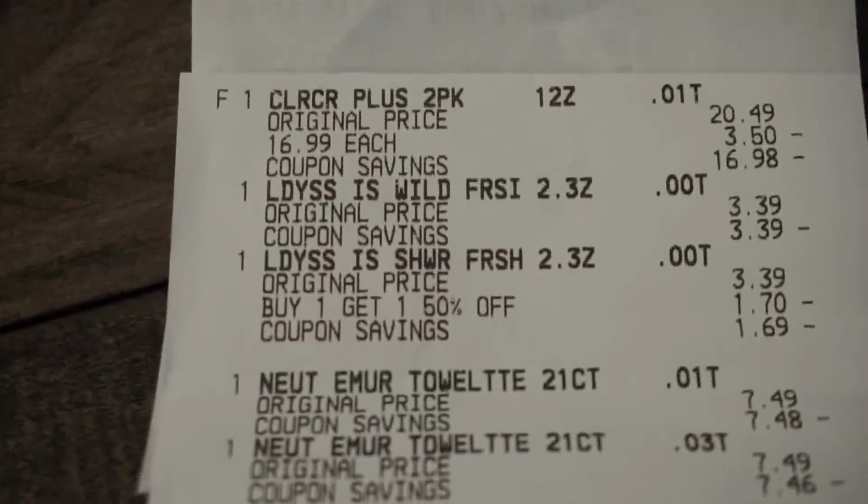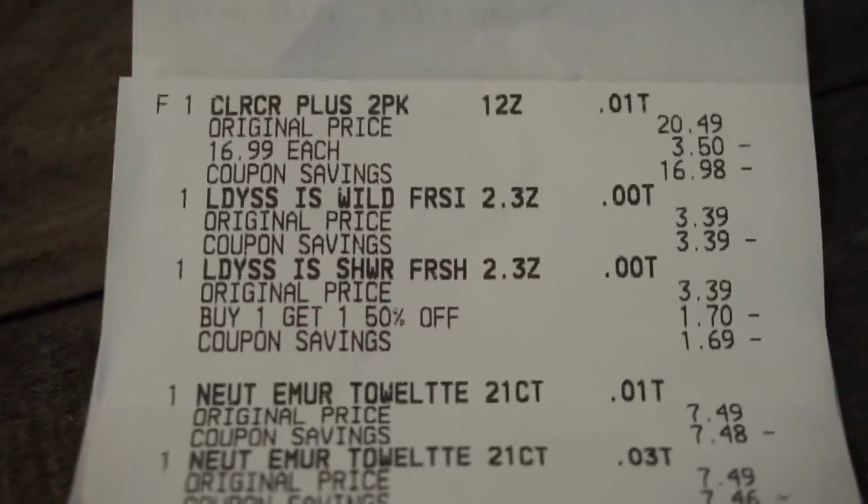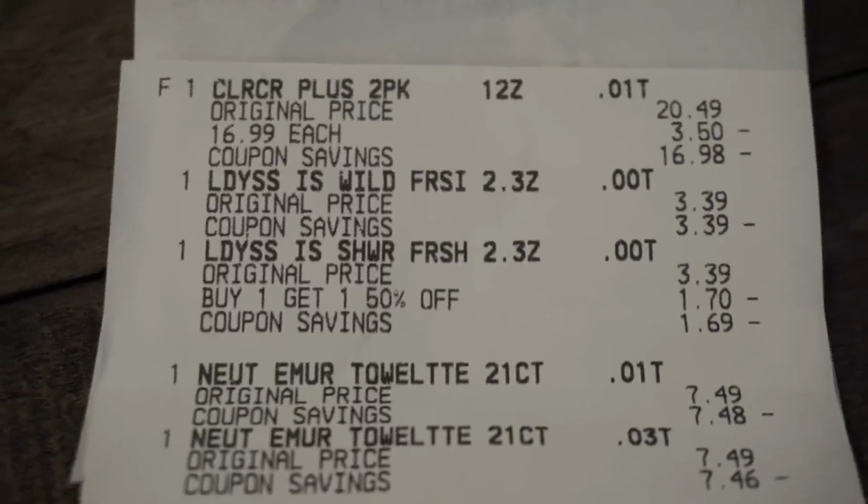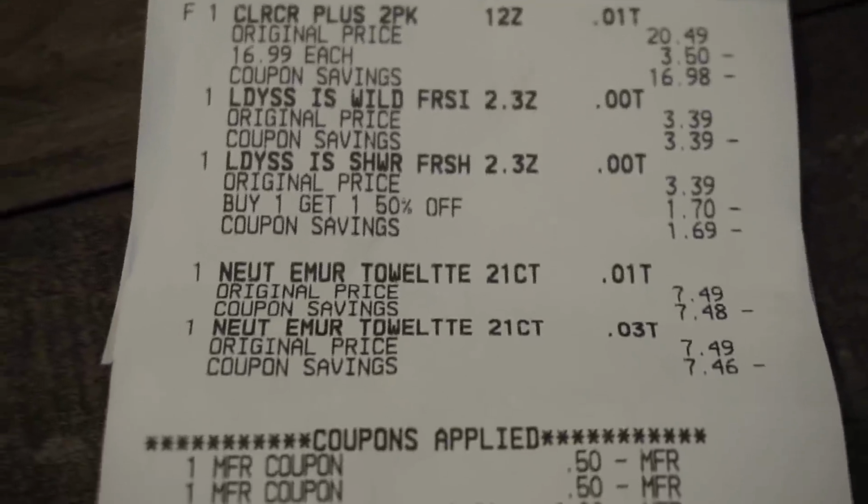Now let's go ahead and check out this receipt. So again, 5 items in this transaction. There is the Clear Care 2-pack, $16.99. 2 of the Lady Speed Sticks, buy one, get one 50%.